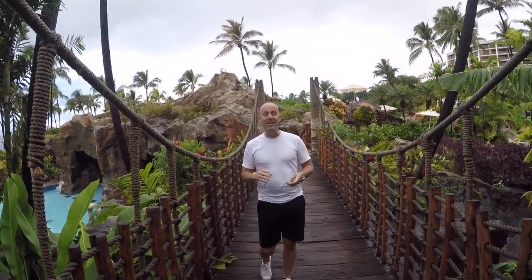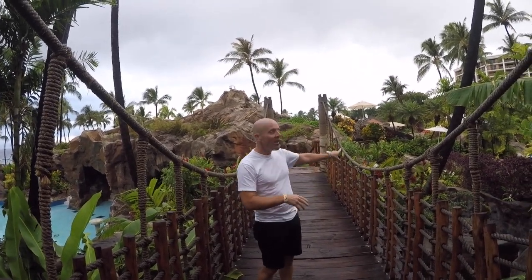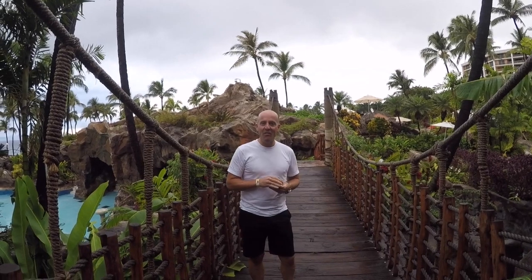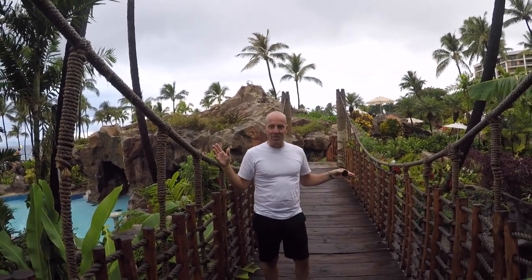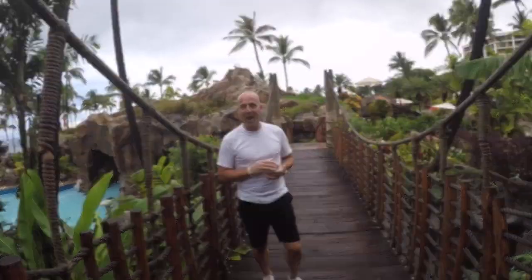Now, this property is super fun for kids. There's endless rope bridges and swimming pools and secret places that you can find yourself in. There's hot tubs that seem to pop out of nowhere, and all of it in a spectacular, lush setting here on 40 acres on Wailea Beach, right on the coast of Maui.